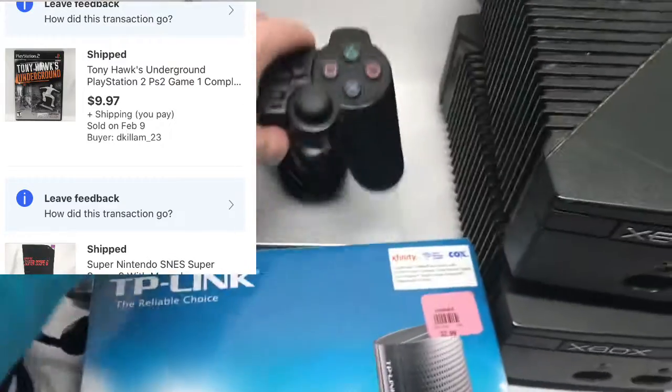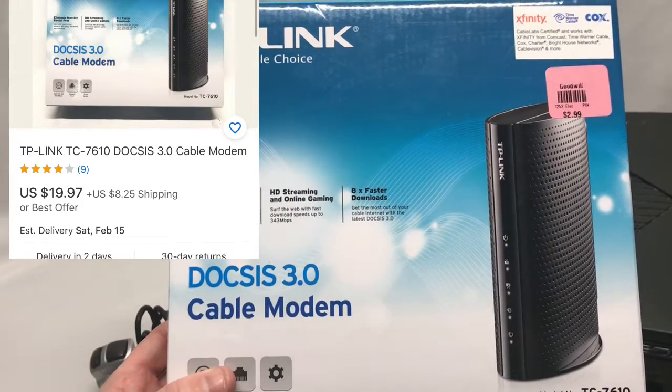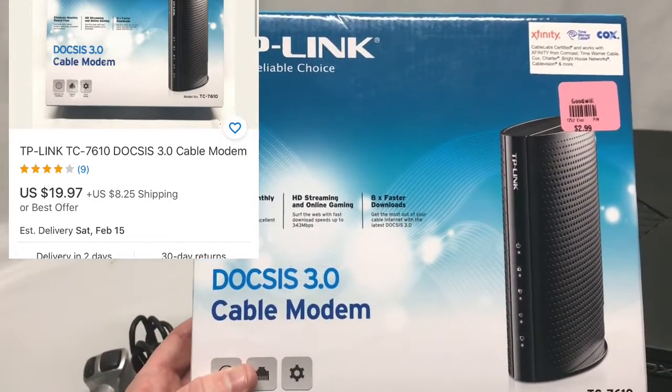All right. Next, found this router. It's brand new in the box. I looked at it. Everything is brand new. And they're selling for about $20 plus shipping. As you can see, I got it for $3.